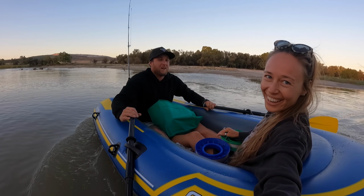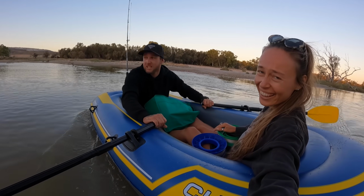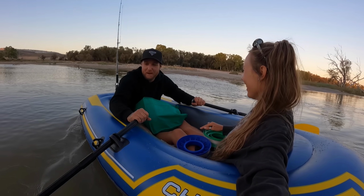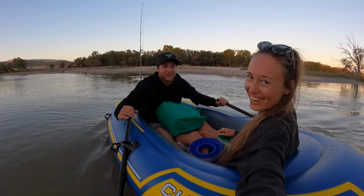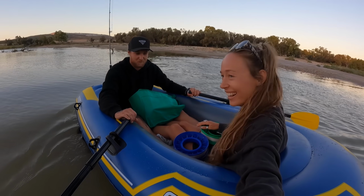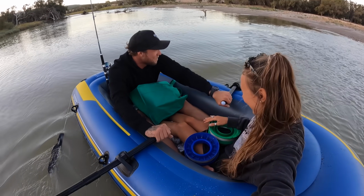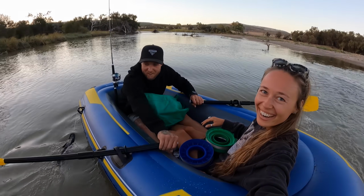Righto, we are well and truly underway on this shark fishing mission. MAK-10 made it into the boat. It was a little bit of a struggle, to be honest. It's actually very, very small in here. If you guys can see how squished up, we're like two little sardines in a tin can right now. And we're not going in until the sun rises tomorrow morning.